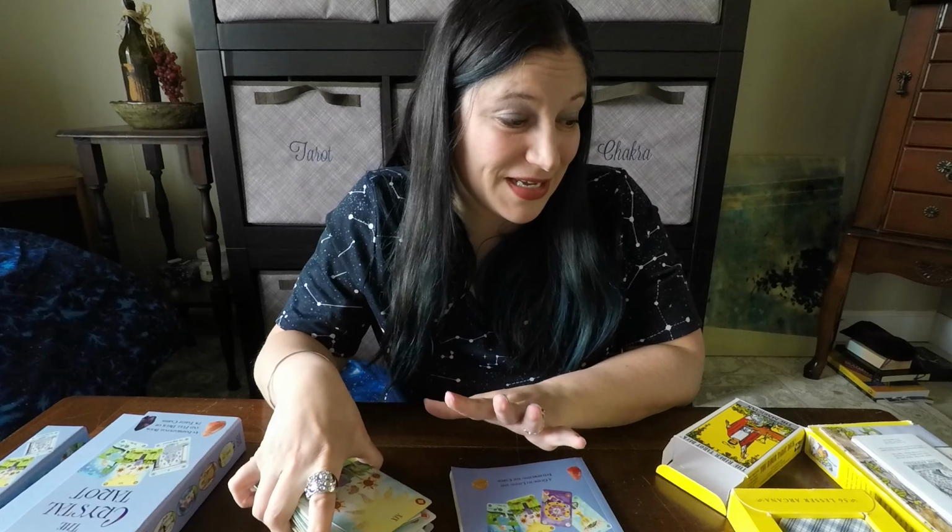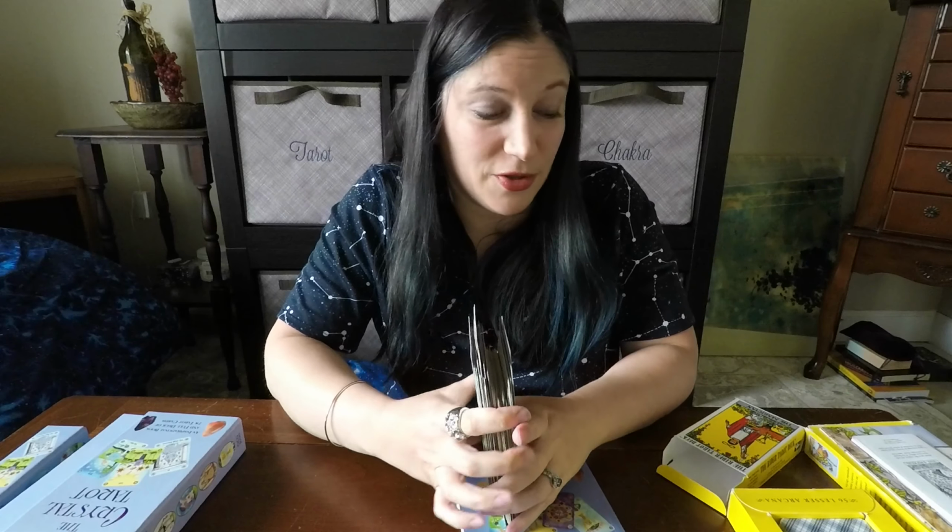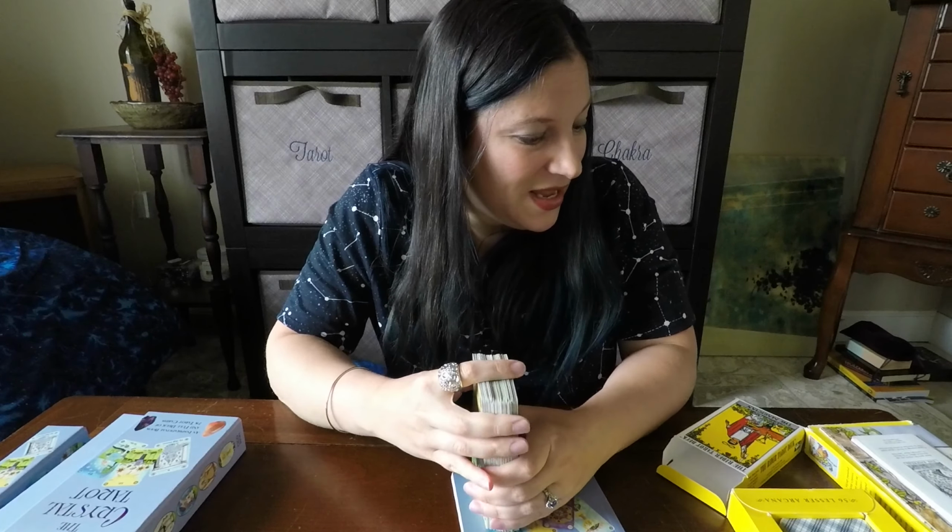So I think that's it. My first tarot, which is 3 tarot decks.